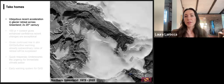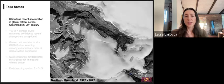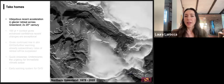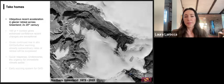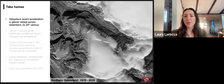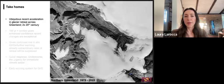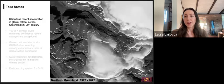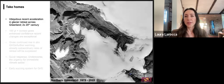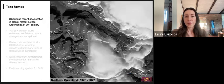We observed a notable shift into accelerated retreat in the last 2 decades, and glaciers in Greenland are now retreating at roughly twice the rate observed over the 20th century. And despite the wide range of climate zones and glacier characteristics across Greenland, we find that this recent accelerated retreat is largely ubiquitous. This is occurring even among the northernmost glaciers in Greenland.